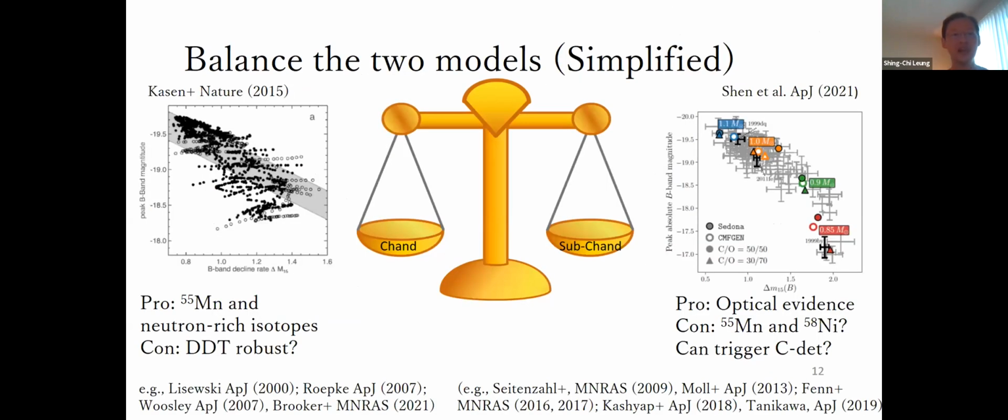So both mechanisms have actually a very solid picture in how the white dwarf explodes, and both of them can generate models to explain the Phillips relation, including both the transit mass model and the subtransit mass model. But there are both pros and cons in both pictures. For example, for the transit mass model, it can produce a significant amount of manganese and neutron-rich isotopes, but there are discussion or worry about how robust the DDT is.